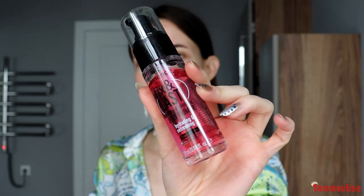Please let me know. And while you're doing that, I'm getting started with my primer because I've already moisturized my skin, and today I will be applying these products, swatching them for you. So I'm not sure if I've already shown you this Fix and Last Makeup Gripping Jelly Primer that should be hydrating and refreshing from Essence, but I love it.